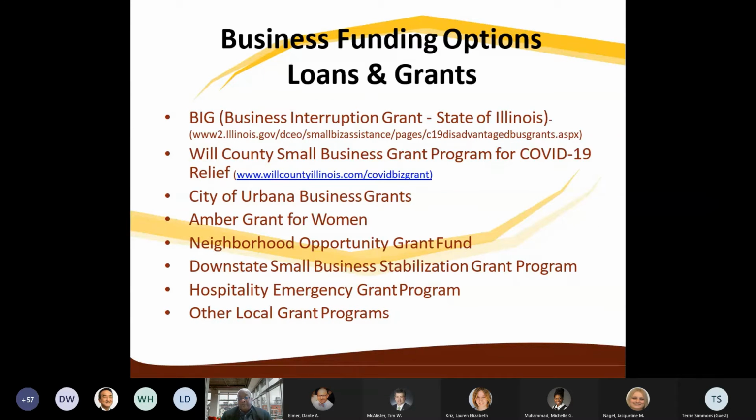Now, one of the other areas of funding opportunities is grants, and heaven knows we all would love to have a grant, because all grants, for the most part, you do not have to pay back, but the grants will vary in different amounts. The biggest one that's out here right now is the Business Interruption Grant. Here is the website that you can get to that particular grant.